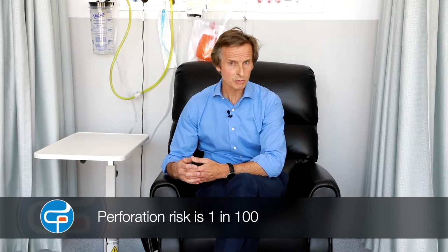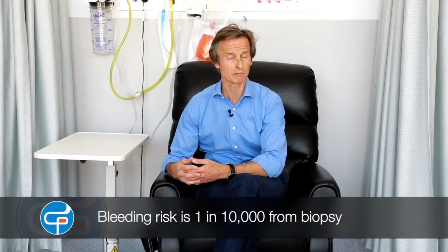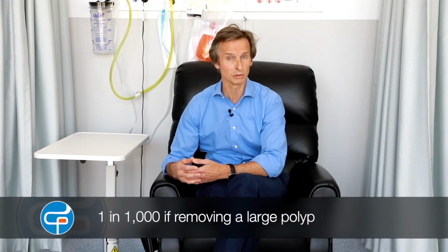When we take samples, there's a very small chance of bleeding. We try and minimise those risks by avoiding blood thinners before the procedure, but there's still a 1 in 10,000 risk of bleeding, and that risk goes up to about 1 in 1,000 or more if we are required to take off a large polyp, and that's particularly the case when we undertake colonoscopic evaluation.